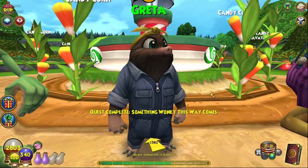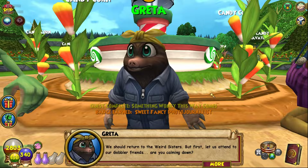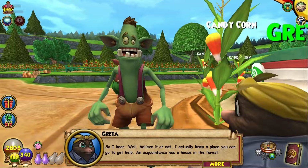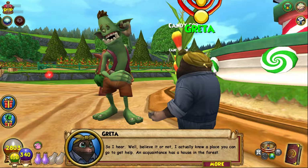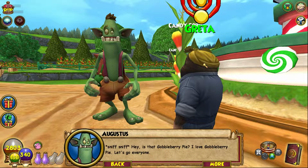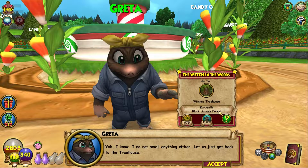We should return to the weird sisters. But first, let us attend to our gobbler friends. Are you calming down? Sorry about before, it's just we hadn't eaten in a while. Low blood sugar makes gobblers angry. So I hear. Well, believe it or not, I actually know a place you can go to get help. An acquaintance has a house in the forest. It is hard to find, though. I am told you have to follow your nose. Hey, is that gobbleberry pie? I love gobbleberry pie. Let's go, everyone! Yeah, I know. I do not smell anything either. Let us just get back to the treehouse.